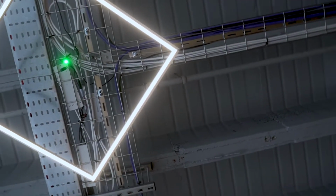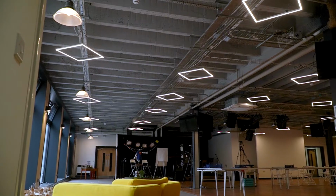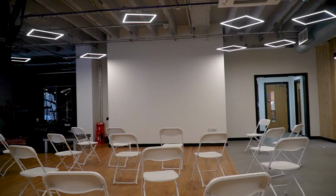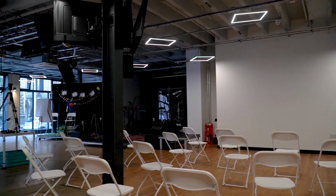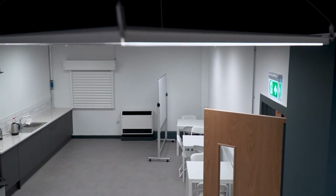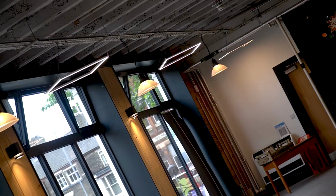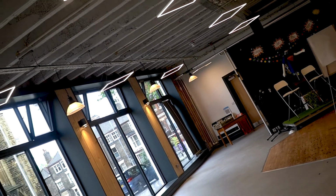Dimmable suspended lux frame luminaires were used in the main area. Lux frame is a minimalist LED luminaire designed for ceiling grid applications or suspended as a pendant luminaire as at Salt House, enabling the creation of imaginative and contemporary lighting designs.